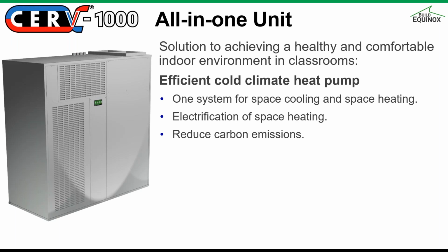The first thing it has to have is an efficient cold climate heat pump. This is one system for space cooling and space heating. You guys are maybe getting very familiar with heat pumps, especially now that we are moving more towards electrification and reducing carbon emissions in buildings. A heat pump is a great solution for that. Definitely it's going to reduce the carbon emissions. Definitely it's going to reduce the energy use of your building by moving towards a heat pump.